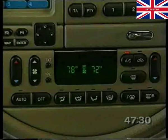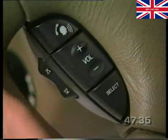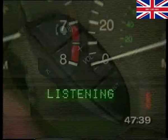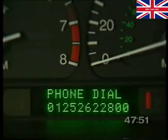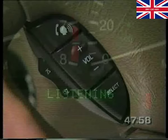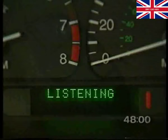Phone numbers are said as single digits and entered in groups. For example, phone dial 01252622800. Dial, please say yes or no. Yes. For fast dialing, you can assign name tags to the phone numbers.